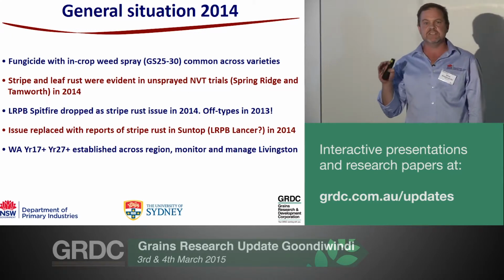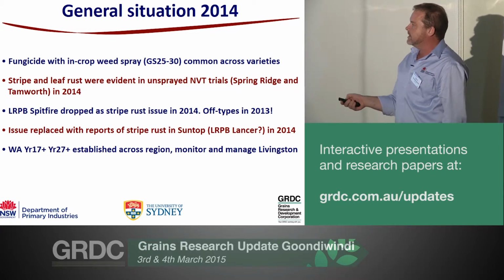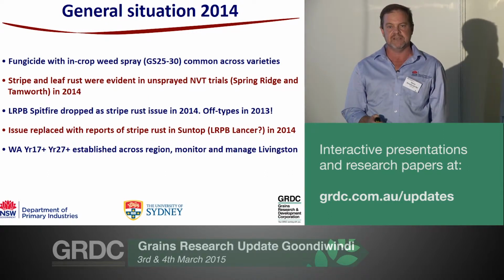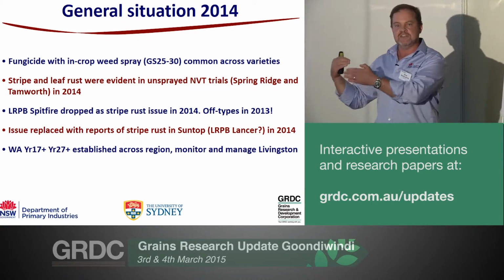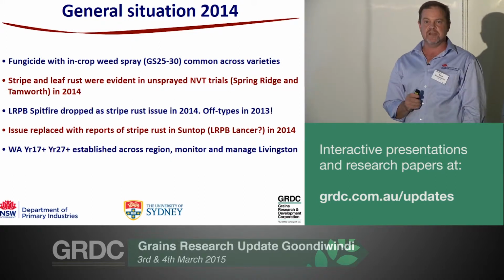YR17 is still the dominant pathotype which comes in off surveys, but this is now established right up into Queensland. The main implication is for anyone growing Livingston, which relies on these 2 genes. You need to manage it as if that pathotype's there. Up to this stage, we knew the pathotype was only down south. It takes a while to spread up north, and we're adjusting our advice each year. Now you consider this established, and you need to manage your Livingston.